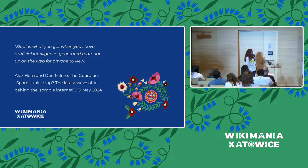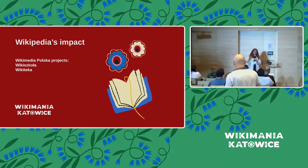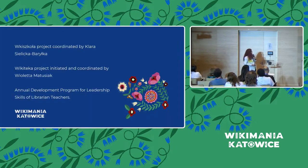Yes, slop. The word first appeared in May 2024 in The Guardian. So it's time for Wikipedia's impact in our schools in Poland. We have something amazing. Great educational projects like Wiki Szkoła, Wiki School, and Wikiteka, from the Polish word biblioteka, library. So when we have Wikiteka, the two names are combined. So we have a project for school libraries. Let's see more about these projects.